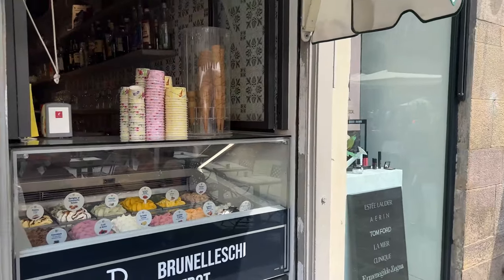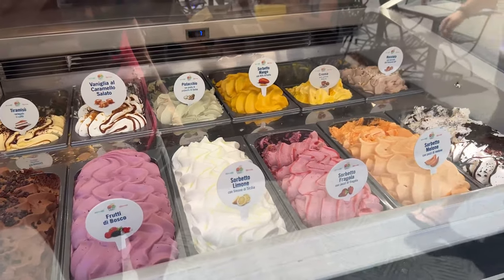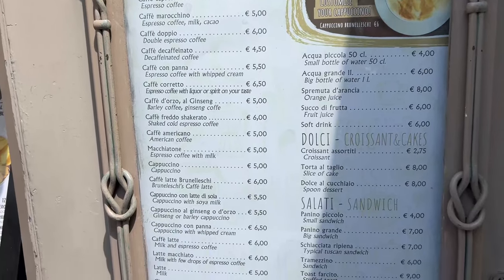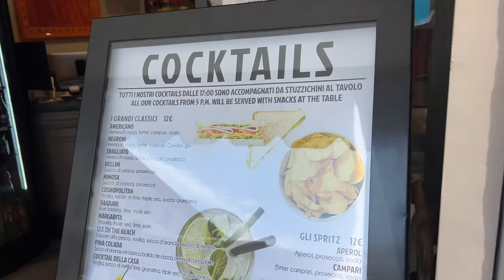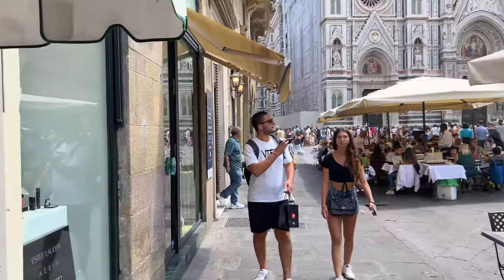Also, they have gelato ice cream. You can take a look at the gelato they have. And this is the menu of the things they have. You can take a seat and enjoy. So for lunch, they have a menu, and this is the cocktail menu that they have. So you can take a seat here and enjoy.